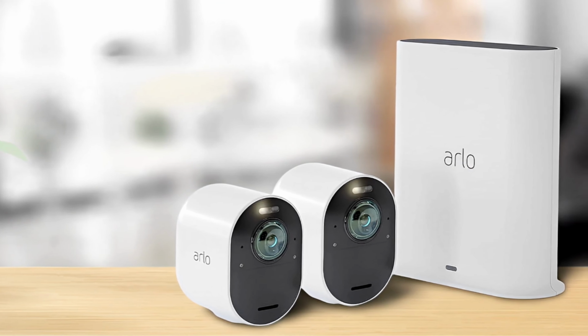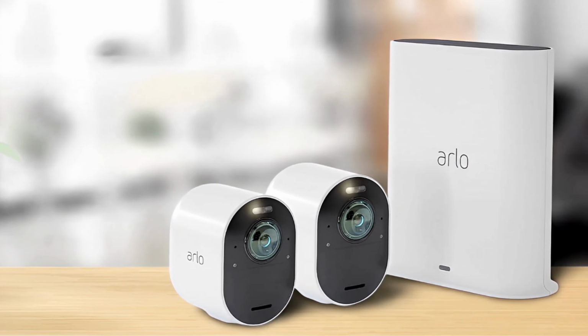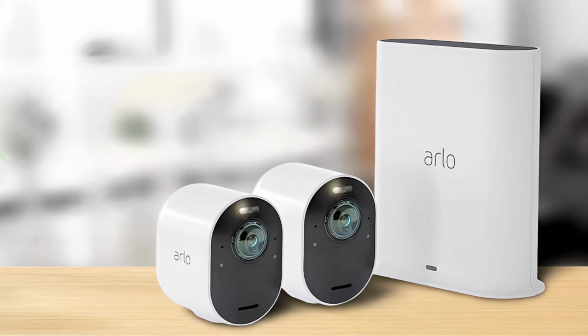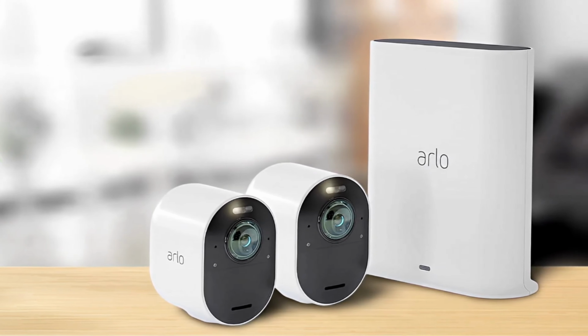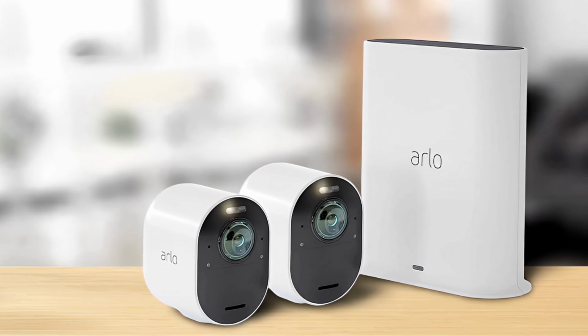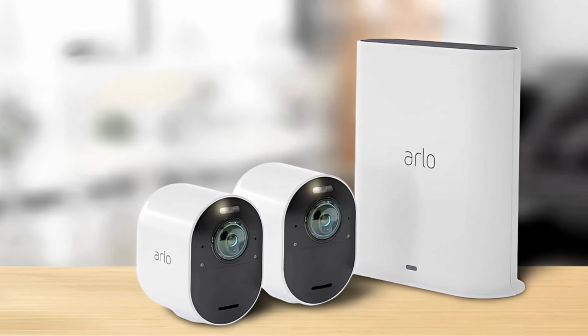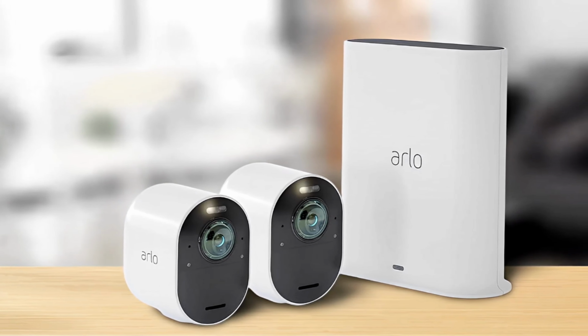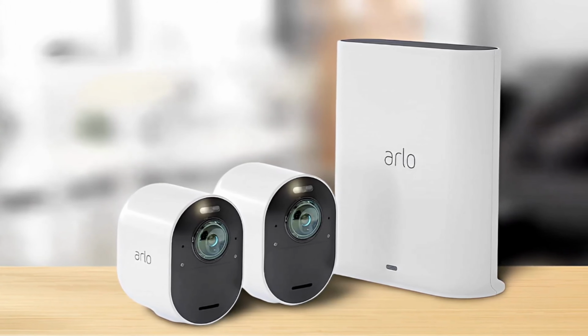The Arlo Ultra 2 is just one of a handful of home security cameras on the market that records footage in 4K resolution, and with 2.4 GHz and 5 GHz Wi-Fi band support, it can be placed further away from the smart hub than any other Arlo security camera. So, if you have a big property and need a Wi-Fi connection with a longer range, this camera is something to think about.